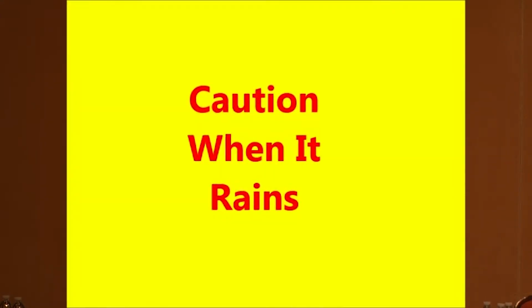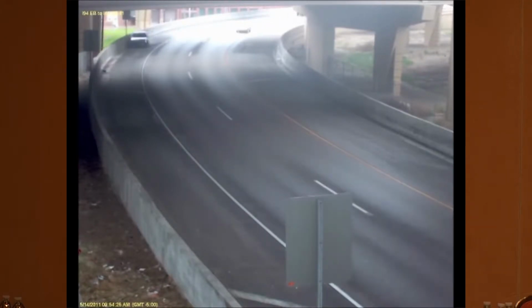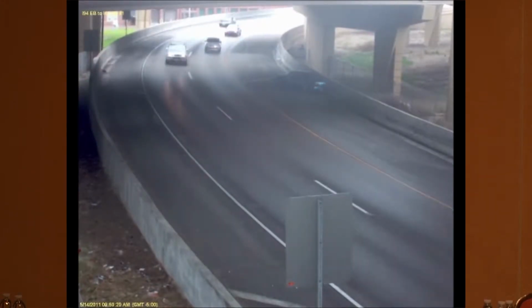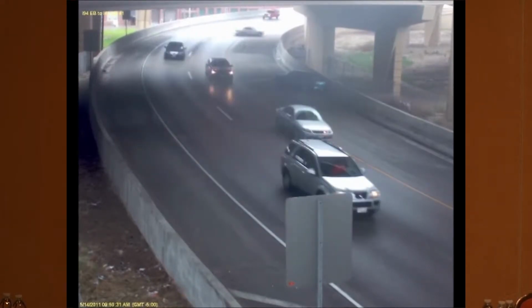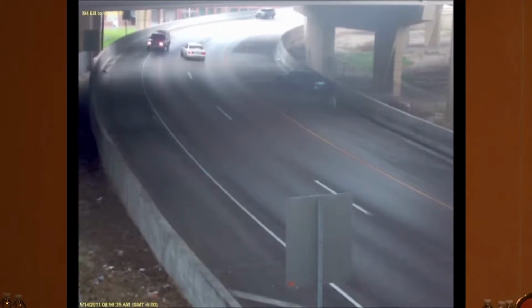Here's a good slide showing an existing facility. In 2008, this interchange was reconstructed in Marquette. This is new wearing course in 2008. And this video here is from 2011. And the video is over a course of 2 days in May.